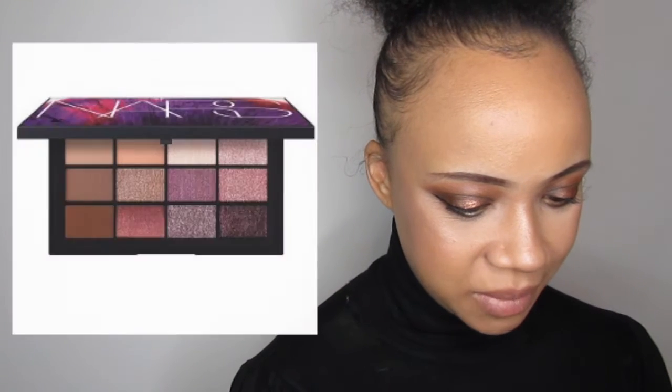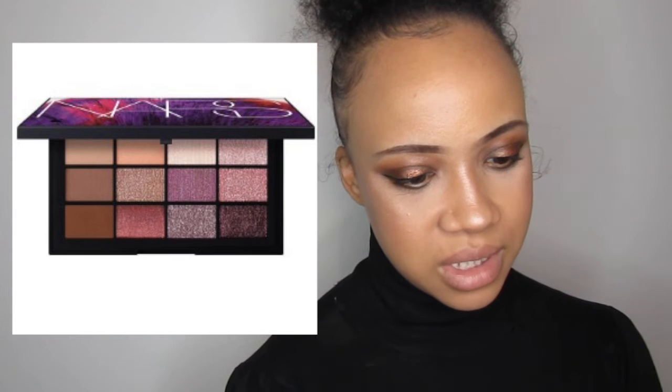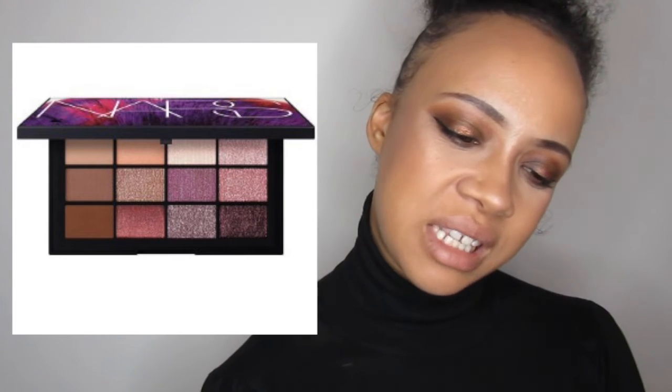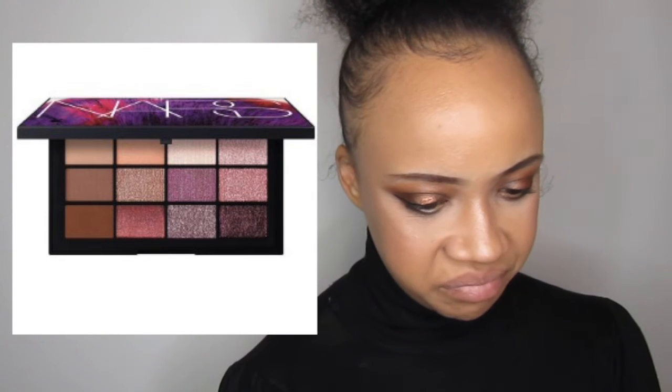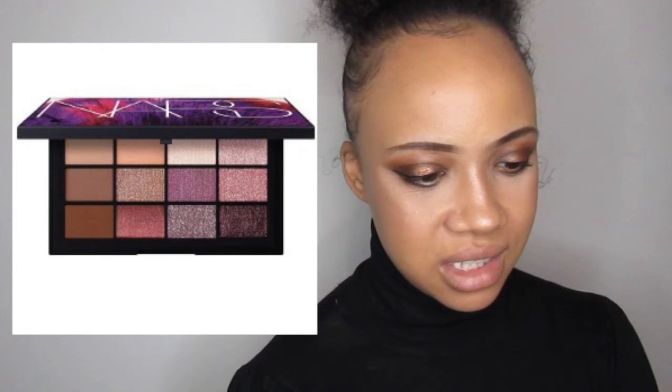NARS are coming out with the Ignited palette. This is cute, but I don't know, there's something about it that I'm not that drawn to. There's something about it that's not making me feel drawn to it. But I can't deny that the shades are nice, because I used to love purple, and there's a couple of pinks in there. I'm just not that drawn to this. I'm really not. I'm so sorry, NARS.